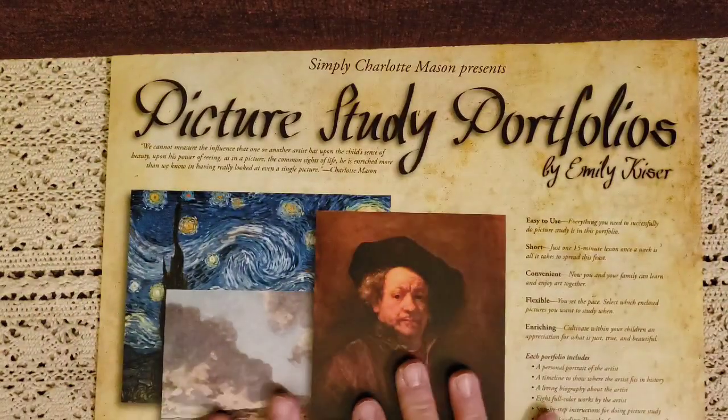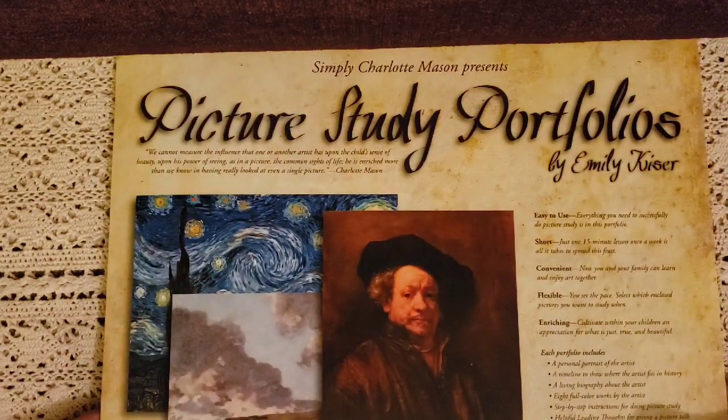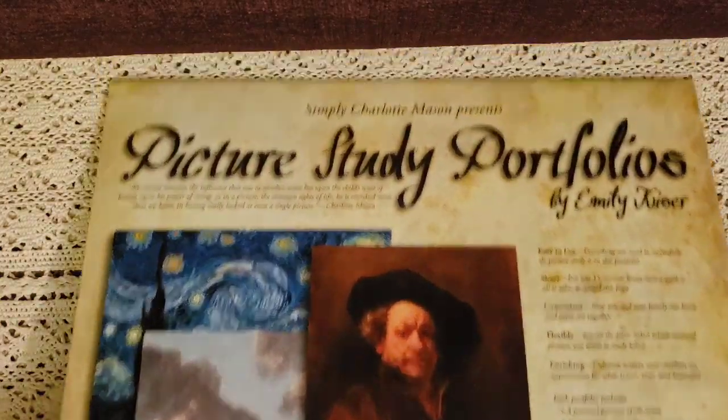So we can enrich our program and our picture study portfolios with the books that they suggest. And that's what we do. So those are what we are doing for the artists that we have chosen.